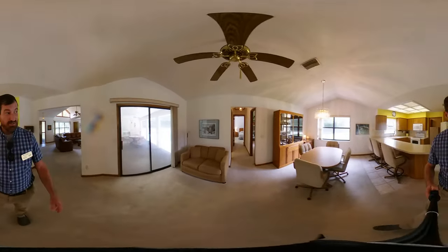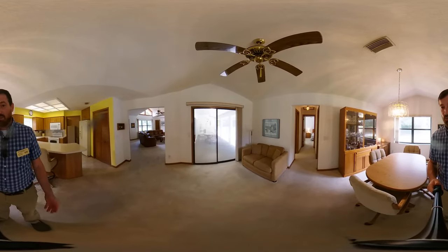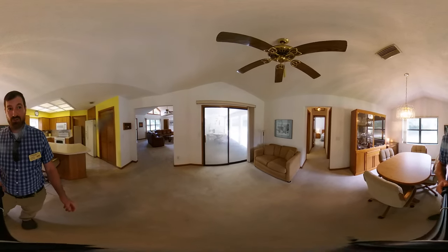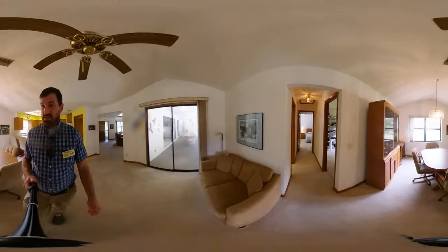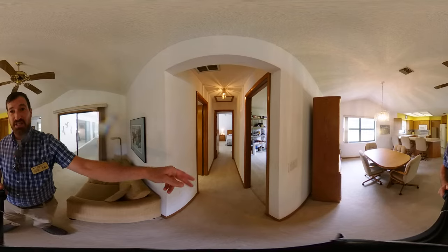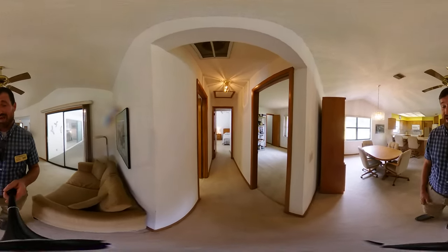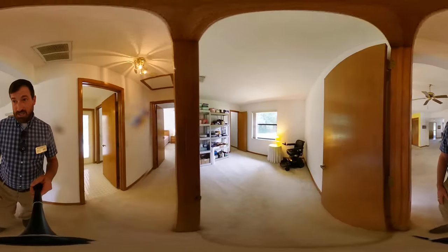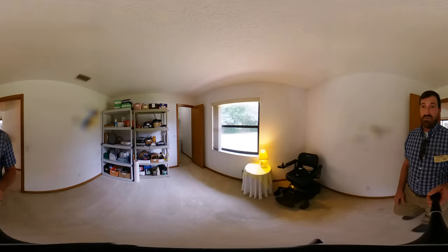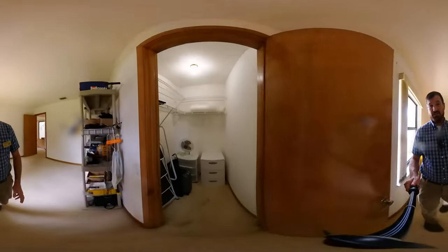So, and of course, off of the dining room, this space could be kind of a swing space. You can use it for multiple things. There's also a door out to the lanai. And down this hallway, we've got a bathroom on the left, bedroom on the right, and then straight ahead, we have another guest bedroom. So this is a three-bedroom, two-bath home. Pop in here. It's a good-sized room. All of the windows in this home are double-paned, including the doors. And I'll get you into this closet as well.